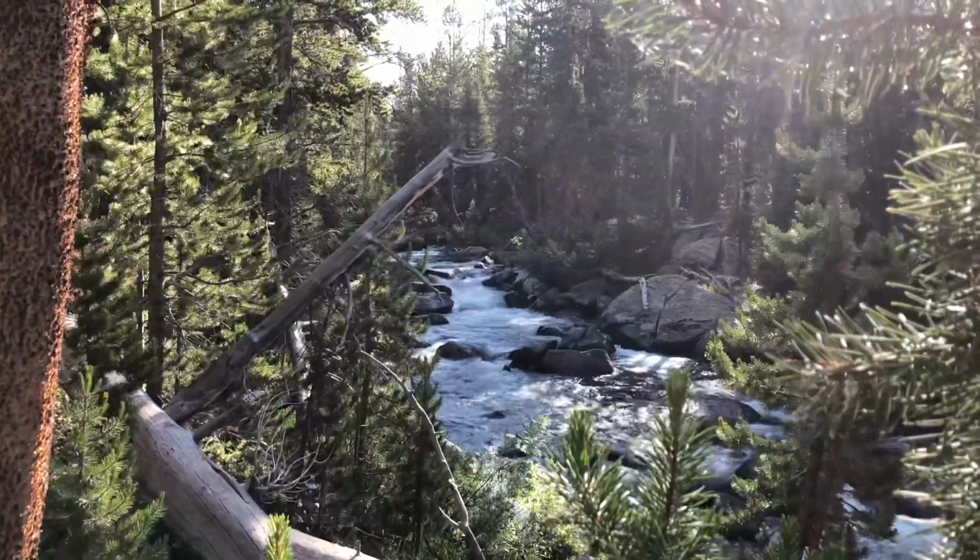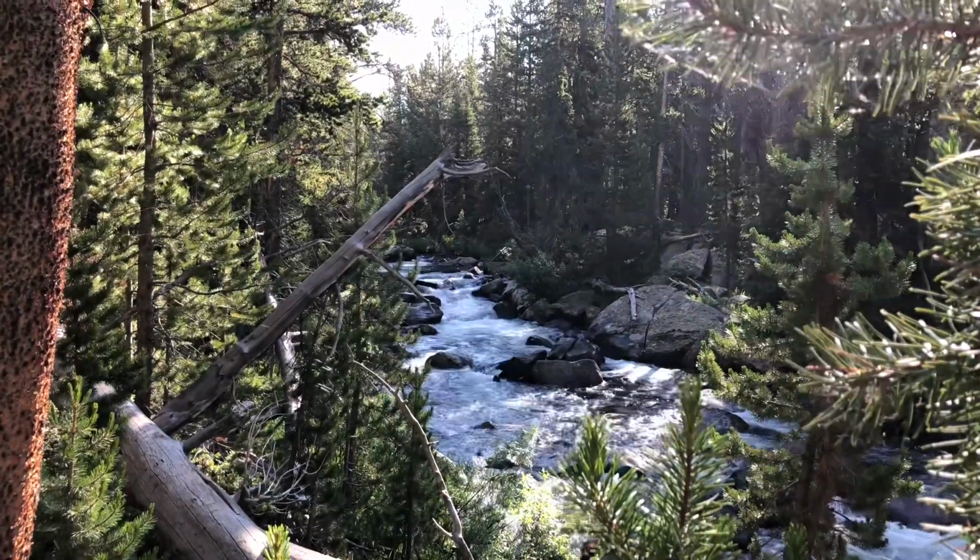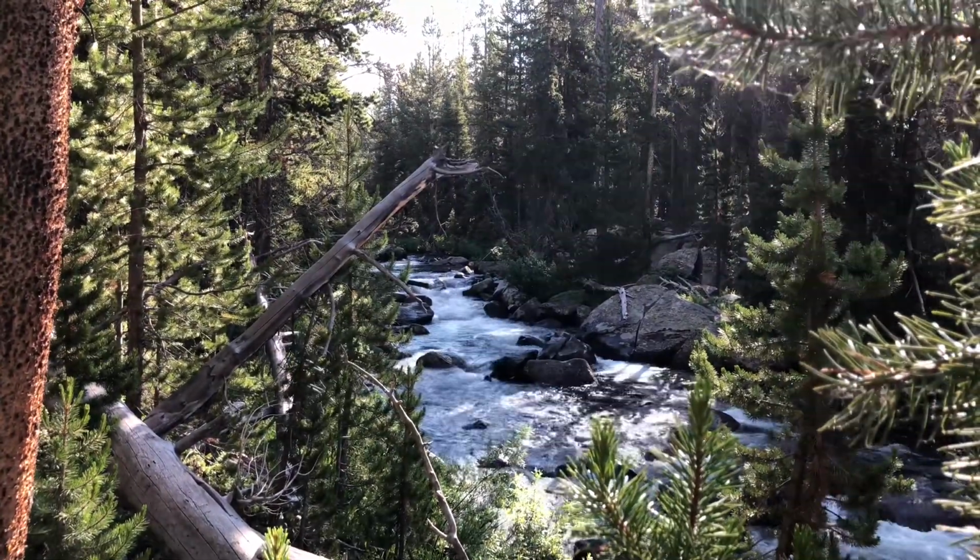As long as we keep moving, it should be fine. We're just day hiking, so we might not dawdle too long once we get to the lake. Notice that some of the footage is jerky. It's because every time I stop to take a video, I get swarmed by mosquitoes.